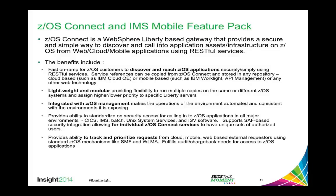But in addition to being able to expose your assets as RESTful services, z/OS Connect also provides the security on the front end. You can either use SAF-based security and hook it up to RACF or whatever your existing security infrastructure is, or you can use WebSphere-based security like basic registry or hook into LDAP. So there are different options available for that.